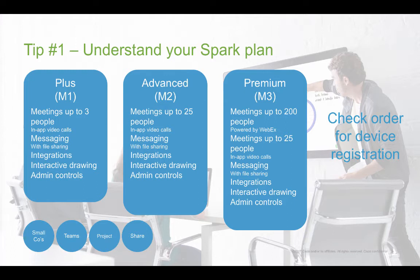All of these plans connect laptops, smartphones, and tablet apps by default. In fact, you can download the app and start using Spark on your phone, laptop, or tablet without placing any order. But when you roll it out for your company, the ordering process requires that we indicate that we will also be registering devices. It's not a big deal, but important to know for making the ordering and deployment process go as smoothly as possible, and for making sure you don't annoy an office worker or an executive that wants to connect from a video system rather than a mobile device.